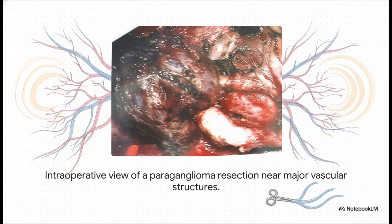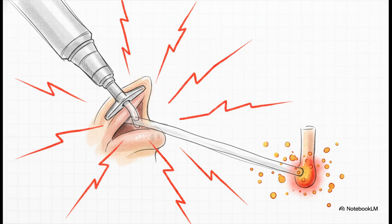And this image really just drives home the reality of what's happening on the other side of the drape. You can see these tumors are often incredibly vascular and nestled right up against major vessels like the aorta or the vena cava. The surgeon has to be so meticulous to minimize bumping or squeezing that tumor, which would cause an uncontrolled catecholamine release before they have control of the adrenal vein. So in these first couple of stages, the biggest hemodynamic risks actually come from us.